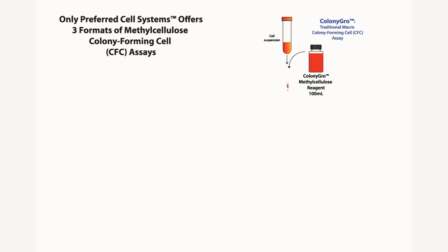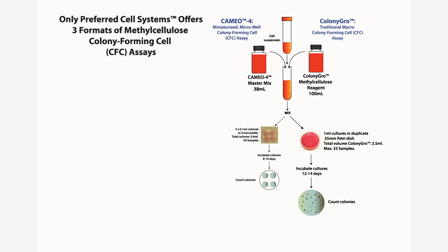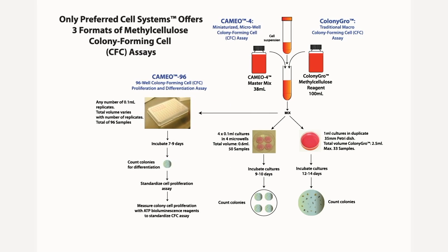cell populations and species. First, there's Colony Grow, which is the traditional 35mm Petri dish 1 milliliter volume format for duplicate samples. If you want to save precious samples, time and money, then forget about the macro version of the CFC assay and use Cameo 4, which is a miniaturized quadruplicate 0.1 milliliter format for 50 samples. And finally, there's Cameo 96, which is the only 96-well plate fully standardized methylcellulose CFC assay format available that measures both cell proliferation and differentiation in colonies. Assays are available for up to 20 different cell populations from 8 different species.